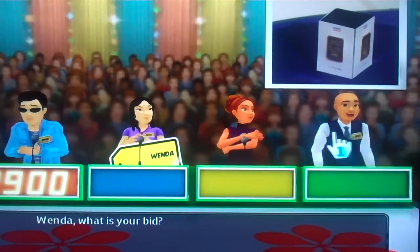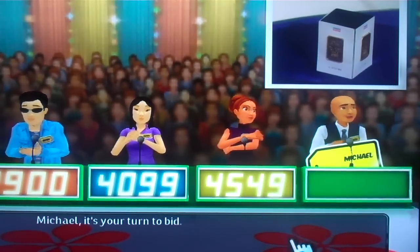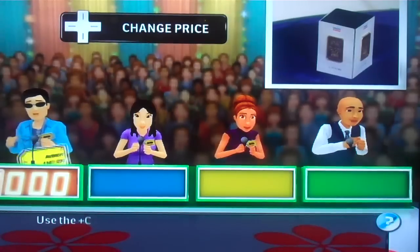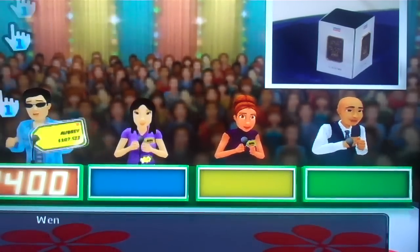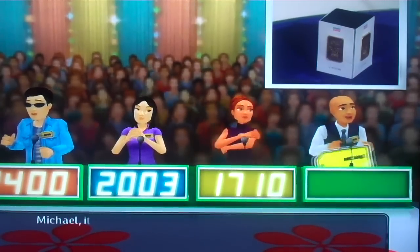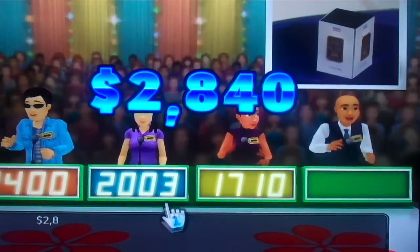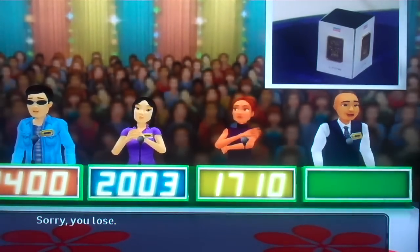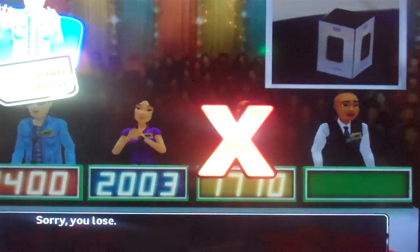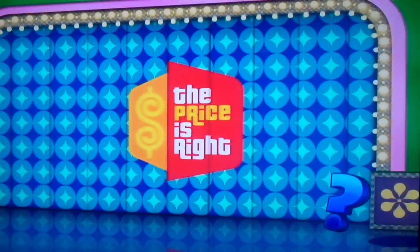2,900. Wenda: 4,099. Madge: 4,549. Michael: 4,550. It's my turn to bid. Let's just do 2,400 instead. 2,003. 1,710? 2,431. Are you kidding me? The retail price is 2,840. Aw, strike two. You got your second strike. Be careful. One more, and it's game over. But nonetheless, I do have over $300,000 right now, so I'm not really going to complain too much.